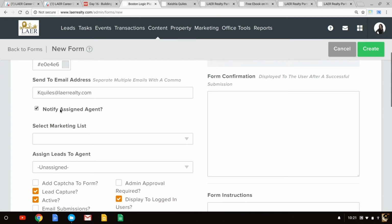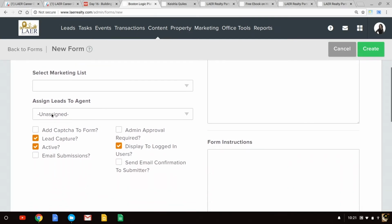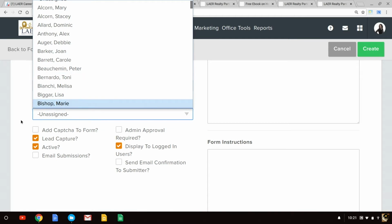But if they were buyers, we have a marketing campaign within our website that we can have them get signed up on automatically. So say it was a buyer, I would put them on the buyer campaign, and they would get access to my website as well as get emails automatically after the fact. So it's a good thing to set up. And then you can assign the leads to whoever it is.